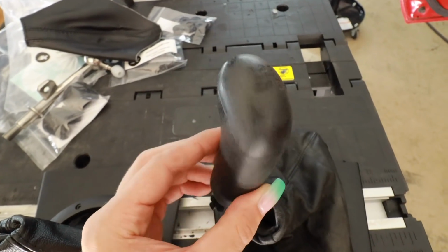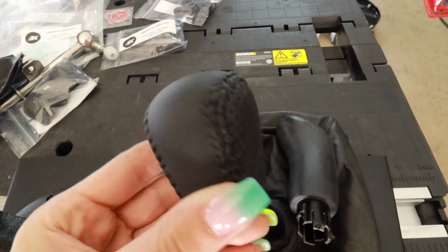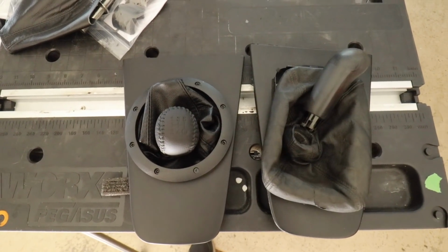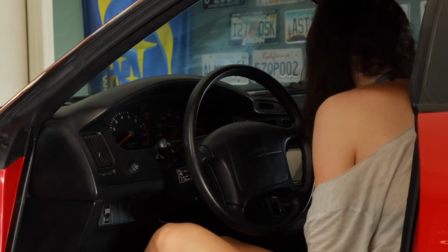Here was the factory knob. Here is the weighted knob. That looks so, oops, it went limp.